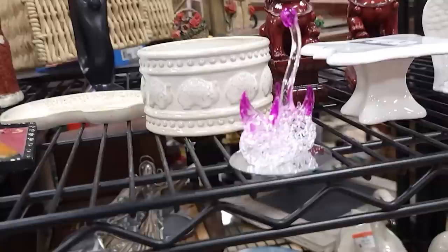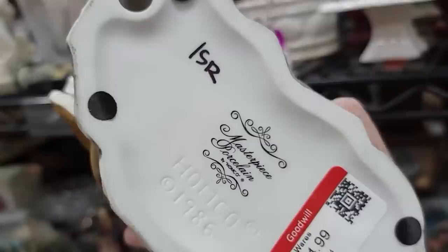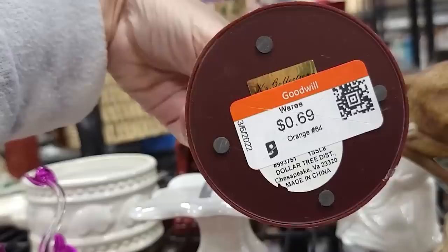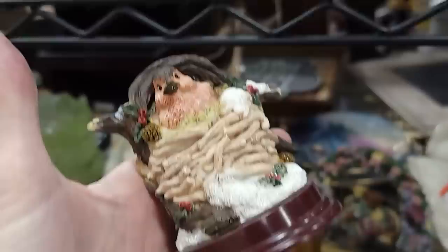Oh, this beautiful deer. Who makes you? Masterpiece Porcelain by Homeco, $14.99. And what are you, little bird? Oh, you're only 35 cents. You came from Dollar Tree. But I know a little girl that would love you to pieces.